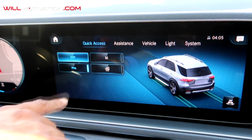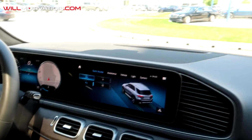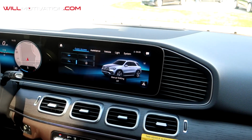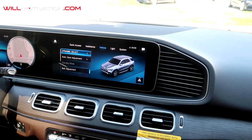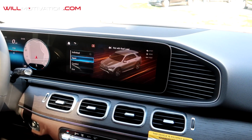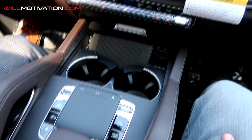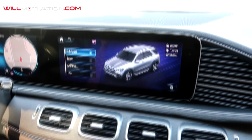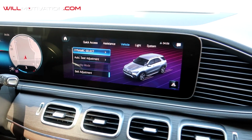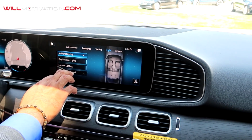Look at that. Parking, ESP, manual, quick access, assistance. Man, this is crazy. I can just touch the vehicle. Dynamic select gives you the different driving modes: sport mode, comfort mode, economy mode. It has it all. You can press and go. And it has one of the best cameras on one of these cars, a 360 camera. There's some lighting in here. It's crazy.